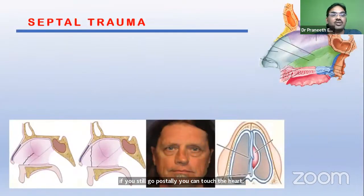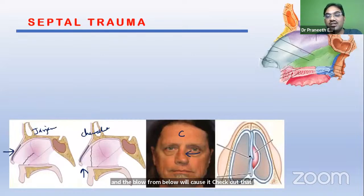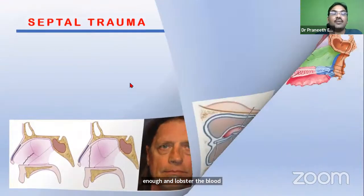Okay. Now coming to septal trauma, a blow from the front will cause a jarjavay type of fracture, a blow from below will cause a chevallet type of fracture, and a blow from the side will cause a C-shaped fracture. And sometimes if the fracture is severe enough and ruptures the blood vessels, blood can get collected and it can form a hematoma.